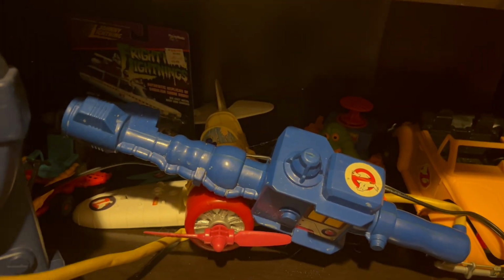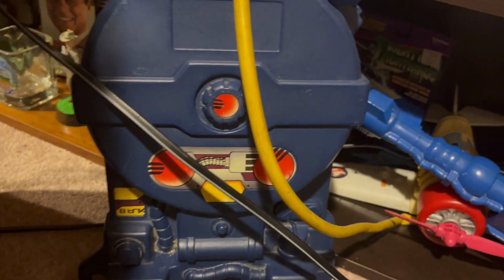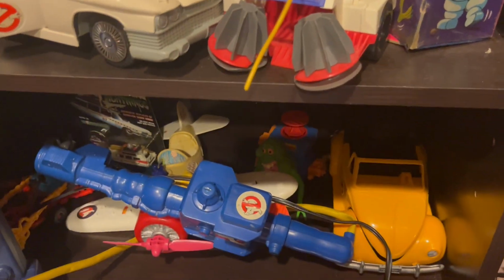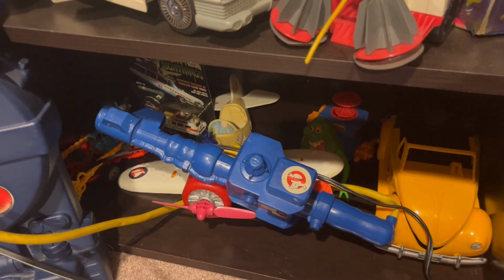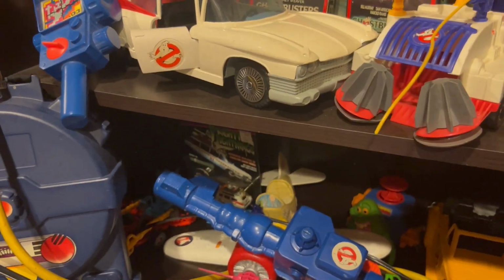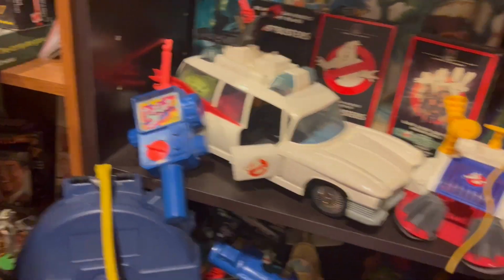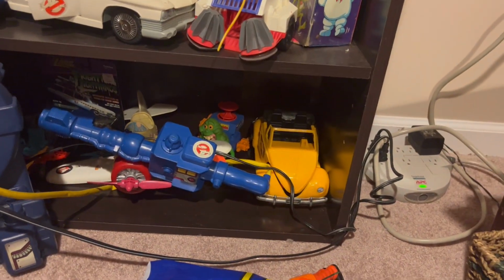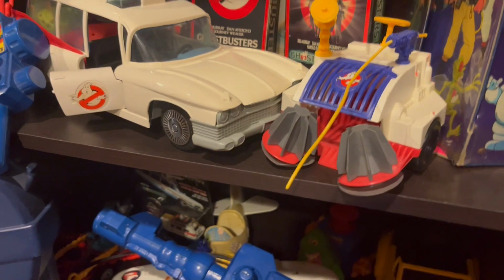We've got the toy pack, the toy, what's it called? Whatever. You know what I'm talking about. Proton pack, of course. There's also a PKE meter right there. I don't have the toy trap, I don't think. Can you guys see in there? Anyway, that's the Ghostbuster line.